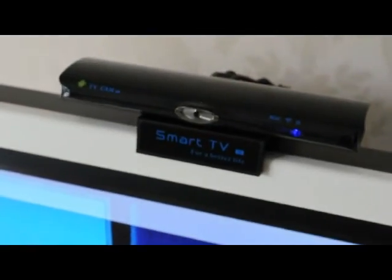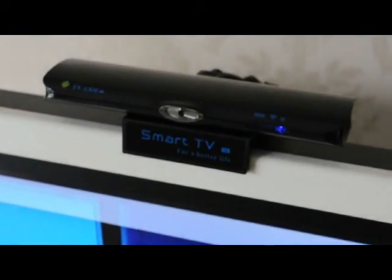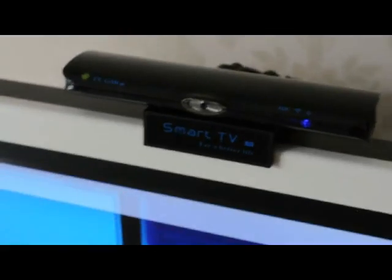The smart TV is sitting on top of your normal TV. It connects to anything, RCA, AV, audio, video outputs, HDMI, all the connectors on the back. You can connect to Wi-Fi, 3G, LAN. You see all the connectors here. Very simple to connect, just power supply and one AV or HDMI connection.